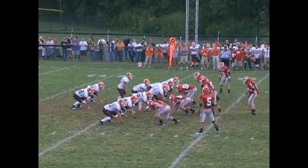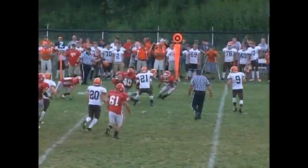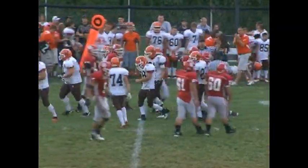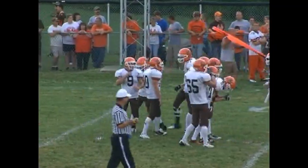Mark Carter in motion to the left side. Handoff goes to Jacob Perkins. And he stays on his feet. Footing, and he takes it out to the 47-yard line. 1st down Buckeyes. Nice run by Perkins that time.